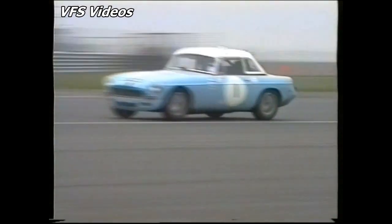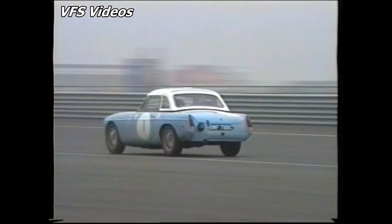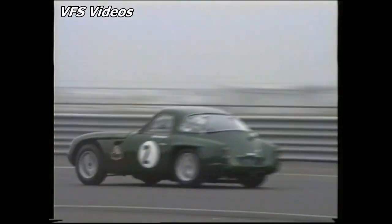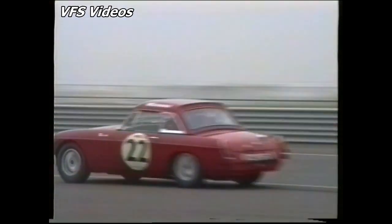Number 1, that's Hamish Cook in his MGB Roadster, running in Class B. Number 2, that's Rod Begbie in the TVR Grand Tourer Mark III. Rod was 11th fastest and fastest in Class C with a time of 1 minute 16.87. That's a speed of 76.74. Another shot of Tom Smith.